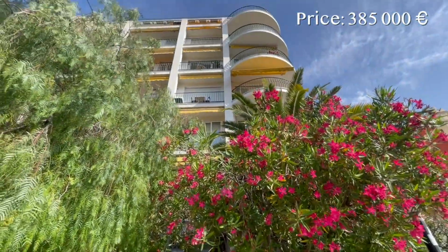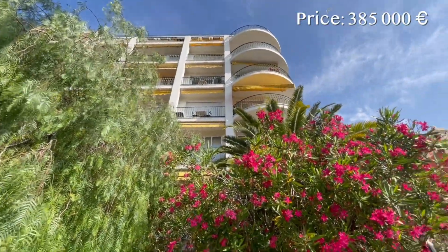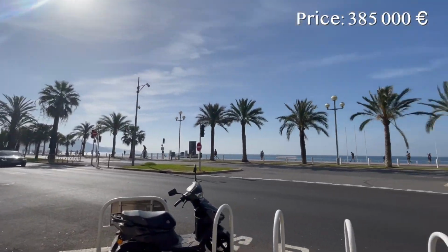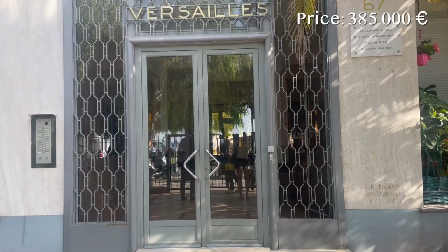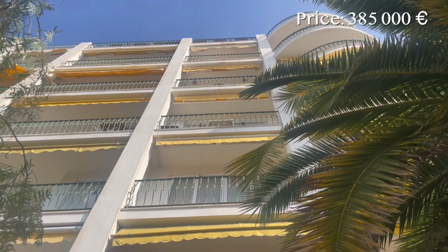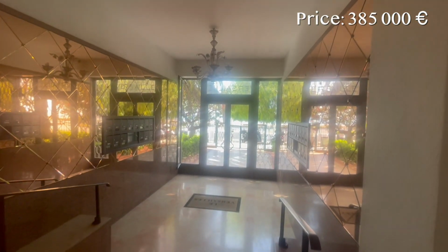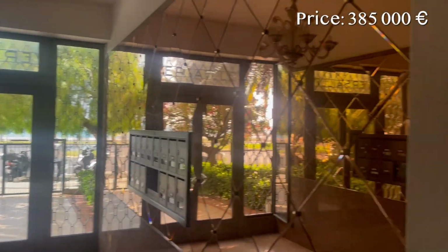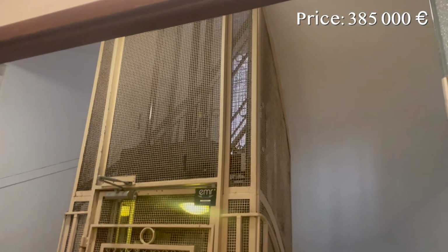So the apartment is situated on the main boulevard. So this is the facade. It is so pretty with all the flowers, and as you can see, the beach and the ocean is right there, so prime spot. Then this is the front of the building called the Versailles, which is so cute. Inside of the building, this is what you get. So this is where you go grab your mail. I love how chic and neat it is. Everything is just covered in beautiful mirrors, and it just gives a grandiose kind of look to it. This is the elevator, which I'm so glad it has. So the elevator, as you see, is going up to the top floor.